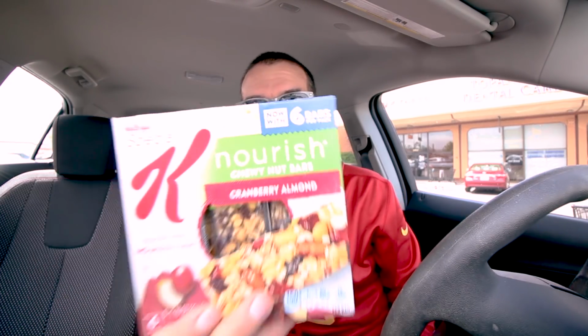But these options, now some of these aren't bad, but if you look at the ingredients, for instance, on this Special K, it's packaged as a Nourish bar. It's cranberry almonds. It seems really healthy. But when you look at the ingredients, it has peanuts, dried cranberries. Now the dried cranberries have cranberries and sugar. Then you have raisins, corn syrup, more sugar, roasted almonds, whole grain oats, and a bunch of other things. So there's actually a lot of sugar in here that you probably don't need.